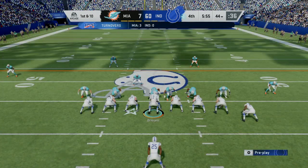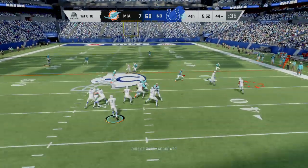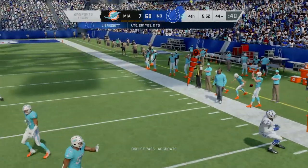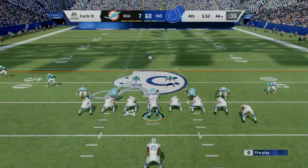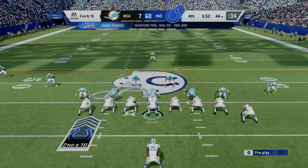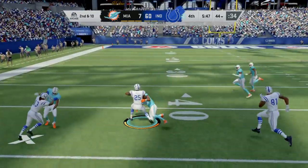Bad enough when you just can't hold on to the football. But when your quarterback's throwing it to the other team, that's 3 interceptions now, 4 turnovers for the game. You really have no chance to win the football game. Now the first play of the drive there is incomplete. After the incomplete pass, here now is 2nd and 10.